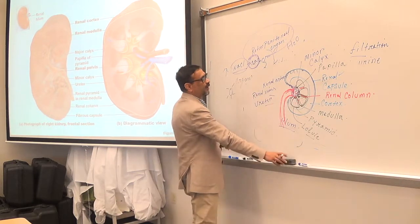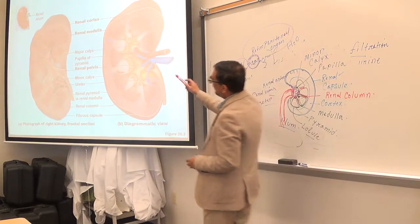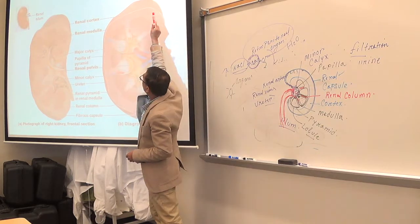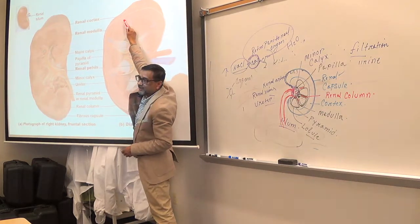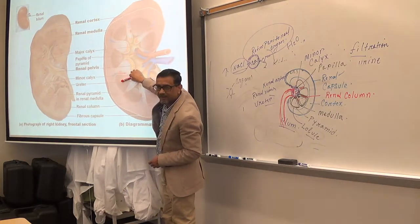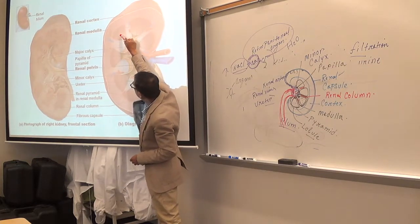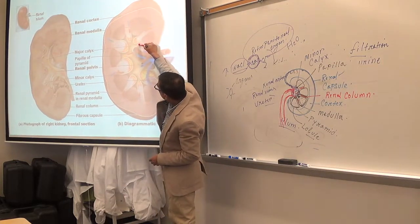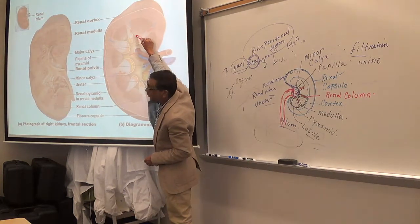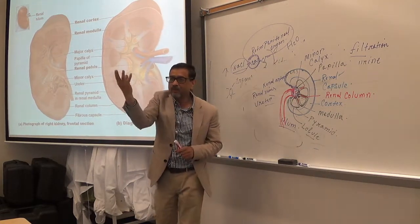Okay. Now let's see in the picture here. That will make it easy. So this is the outer part called what? Cortex. And the covering is called what? Capsule. Right? And inner part is called what? The medulla. Make sense? And the medulla has the pyramids. The pointed part of the pyramid is called the papilla. Is it clear? And papilla secretes the urine into minor calyx.